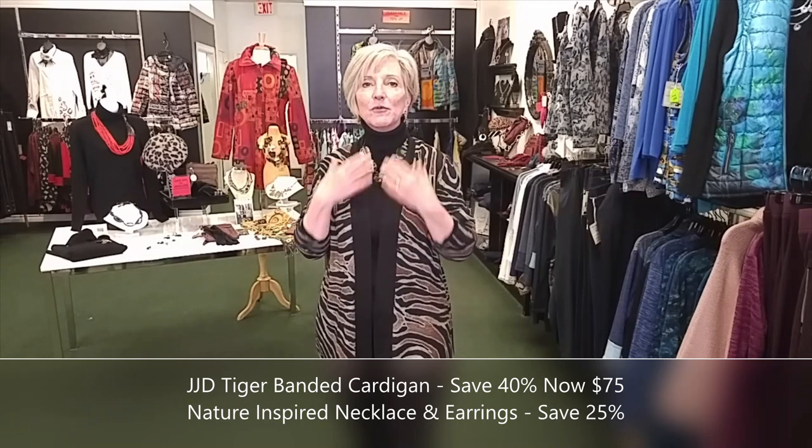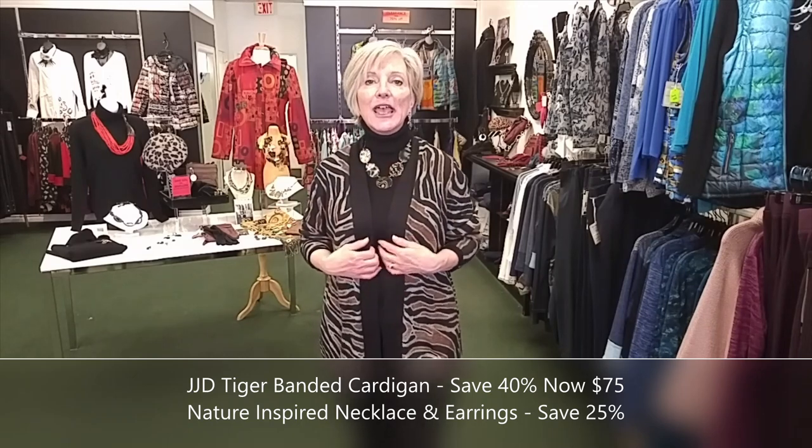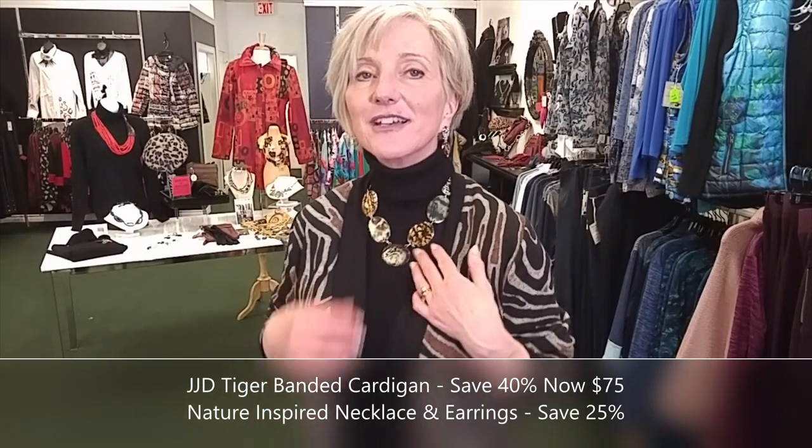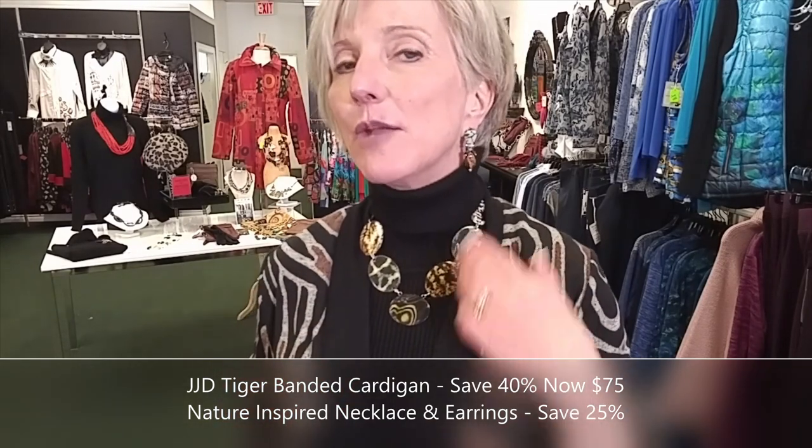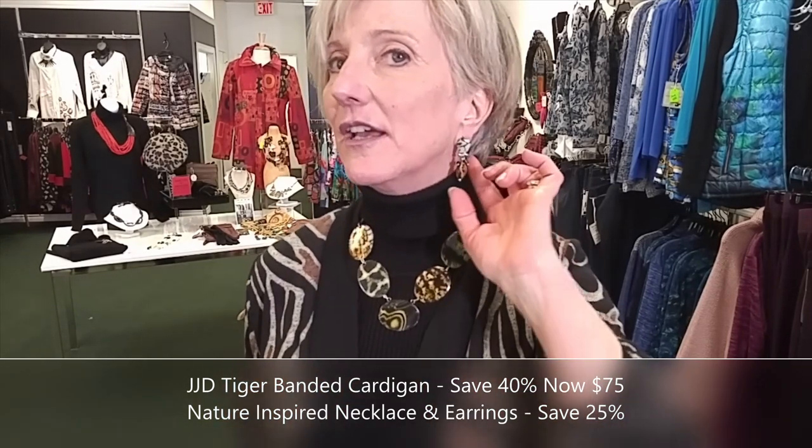And again, I've put it with the rib neck turtleneck and this beautiful necklace and earring set by Tresca. Look at it, it has all these beautiful different animal prints on it and the earrings that coordinate with it. They are 25% off. I only have the one earring set and the one necklace left. The cardigans I have in sizes small to extra large.